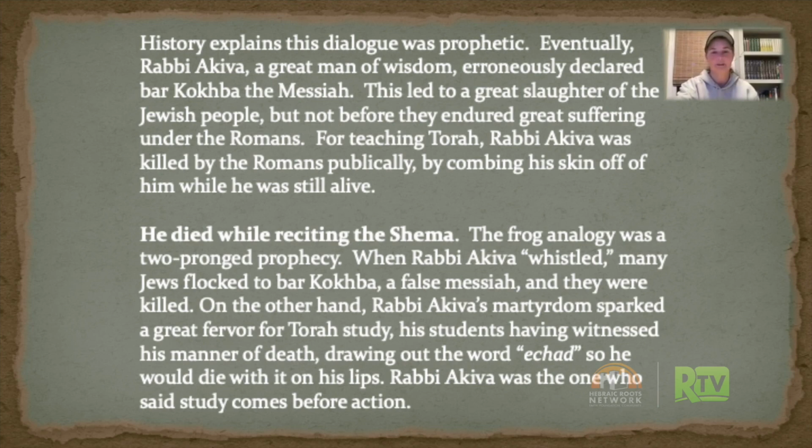And of course, that's the summary of how he died, with the Shema on his lips, because he wanted his last word to be echad from the Shema. And I suspect it's because of all these things that were on his mind, these great mistakes that he made.